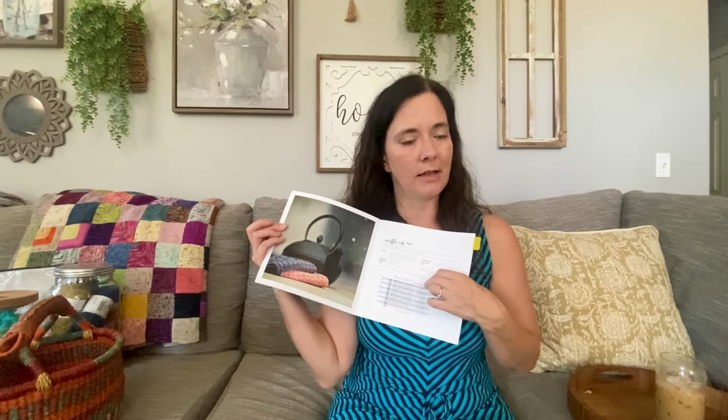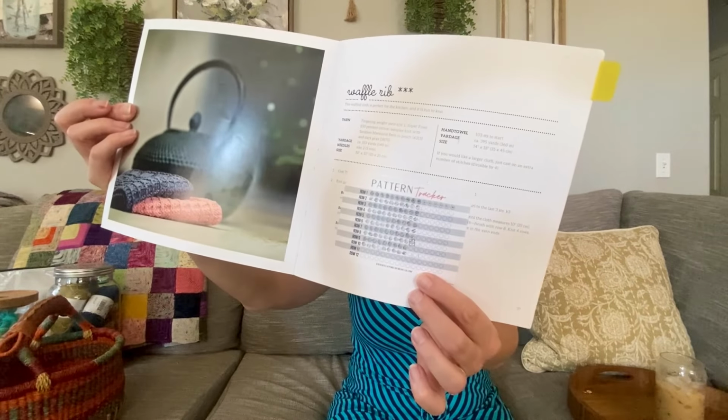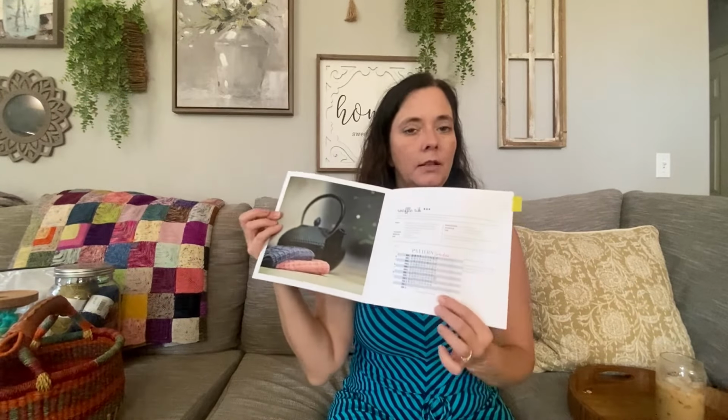And you guys, I know I've mentioned this before, but these little pattern trackers that I sell in my shop are designed by me. You're not going to find them anywhere else. They are amazing. I love using these to keep track of a pattern, especially like this where it's a 10-row repeat. You can easily get lost in the pattern. After a little while you do start to be able to read the pattern, but especially when getting started.